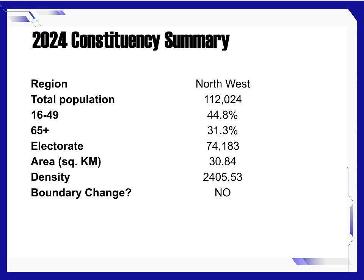The average percentage of the 16 to 49-year-olds is 41%, with the highest in Leeds Central and the lowest in North Norfolk, which also has the highest 65+. The average 65+ is 38%, with the minimum at 15%, which is in the area around Canary Wharf. Density averages nearly 1,400, with the highest in Bethnal Green and the lowest in Caithness.